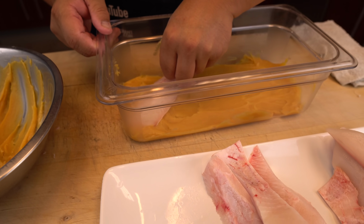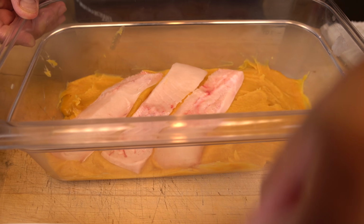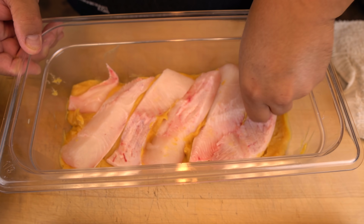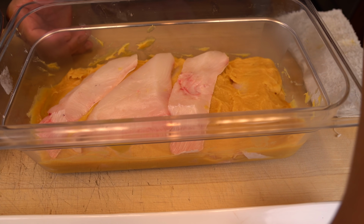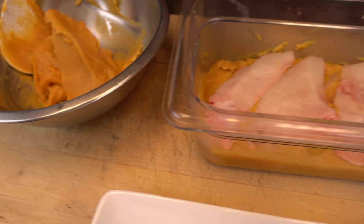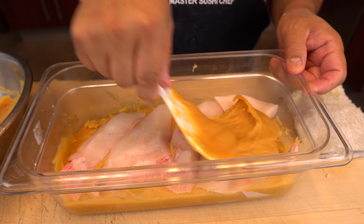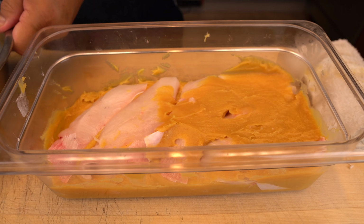Let's do it. So it's pretty thick, as you see here. Today's miso, I don't mix with the sake and the sugar. For the last one we made, I put a little sake and sugar, but today I'm not. So you just kind of cover up the fish.